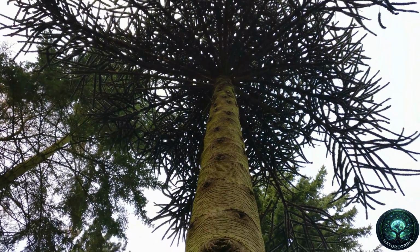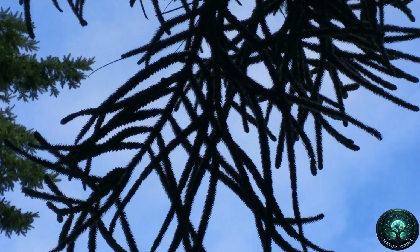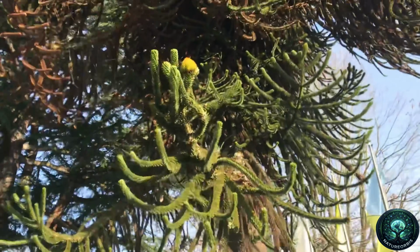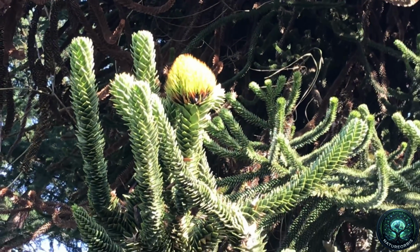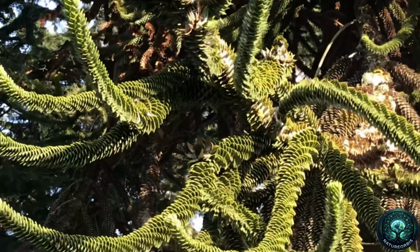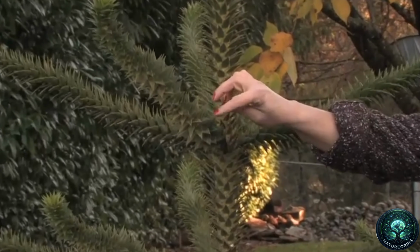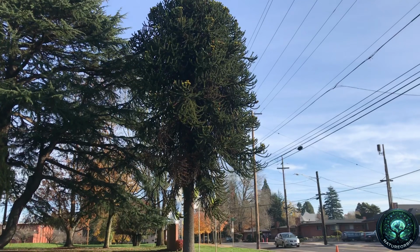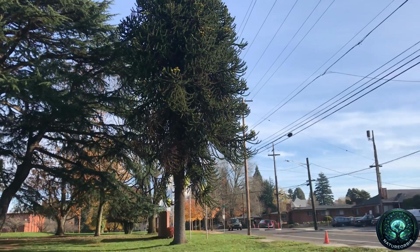This species can live for over 1,000 years and grow to nearly 40 meters tall. Its giant cones only open after many years, while the seeds inside were once used as food by the indigenous people. Most astonishingly, it possesses remarkable resilience. It can withstand severe storms, freezing temperatures, and even volcanic ash.